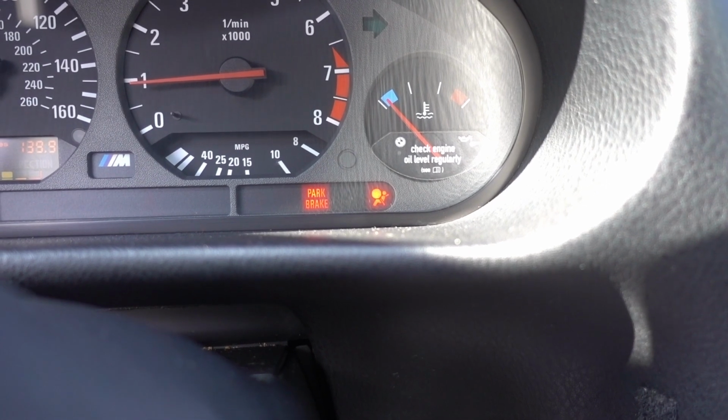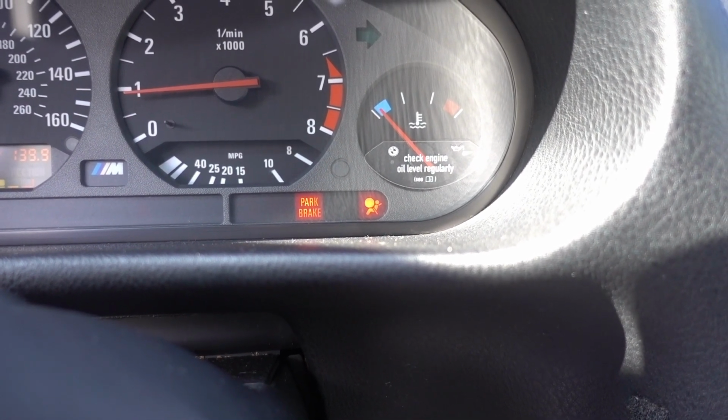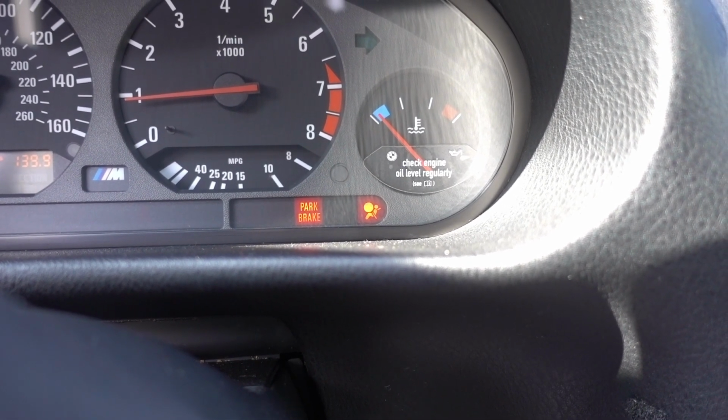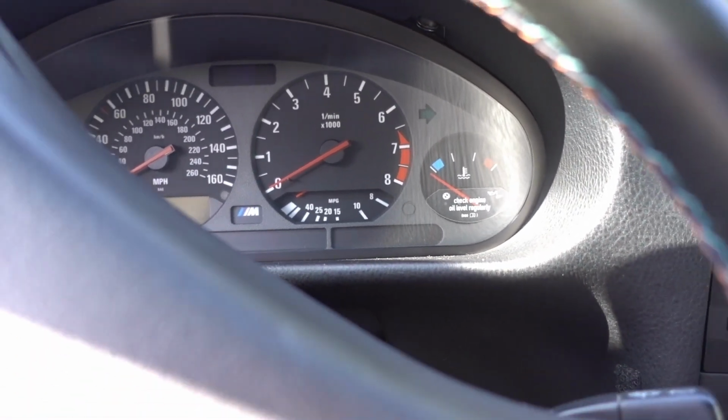So right there, my airbag light does not go off. It's constantly on. We're going to have to reset it, and when we reset it, hopefully it'll clear completely. And if it does not clear completely, then we have a little problem. We're going to try to figure out where it's coming from. Why do I have the airbag light on?